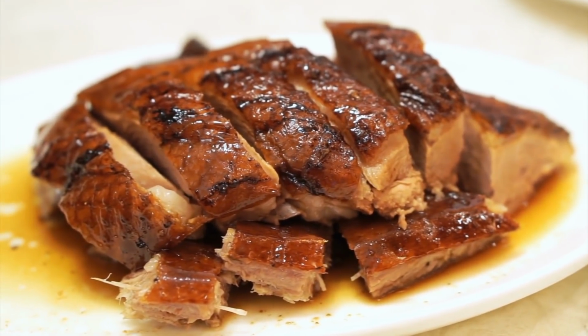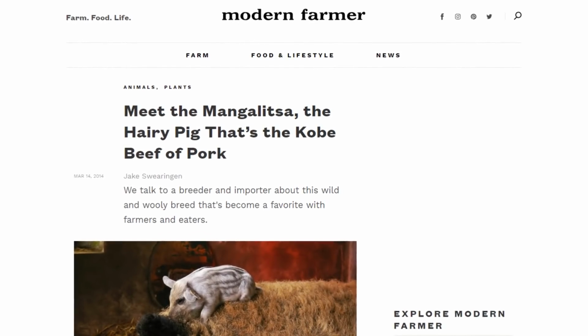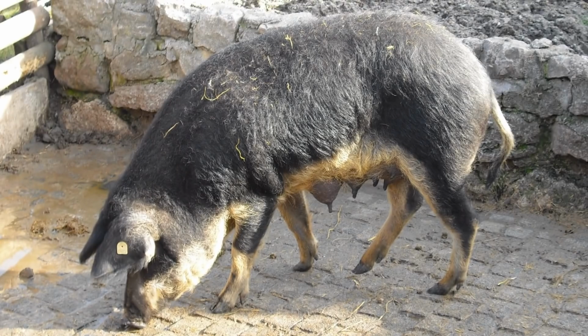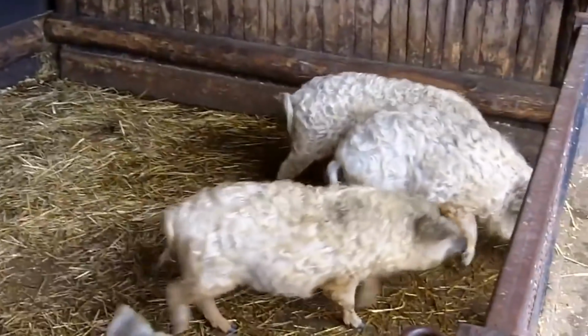But it's not just their meat or woolly coats that make them so popular. According to an article by Modern Farmer, if you treat them nicely, they'll become as tame as dogs. They'll follow you and play with you. So much so that in recent times, people have begun to raise these pigs as pets as well as livestock.